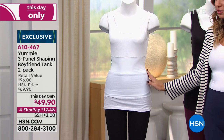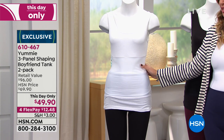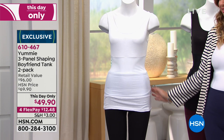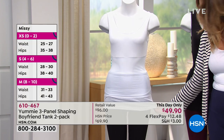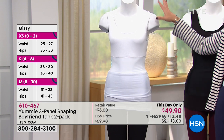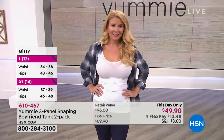And once again, you've got the signature Yummy waist over here. This is going to be firmer than most of our other tanks, and it's going to give you that true hourglass, nice and smooth silhouette that all of us love. And here you go with that cotton hem, nice and stretchy. I love this piece to layer. I love wearing a chiffon shirt on top, a blouse, a crochet sweater. I love having that peekaboo factor.